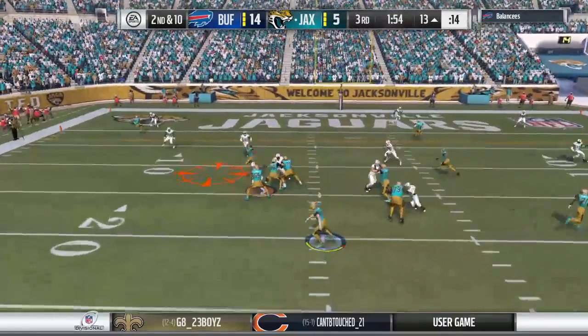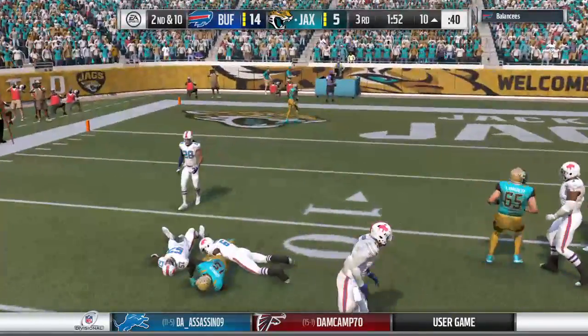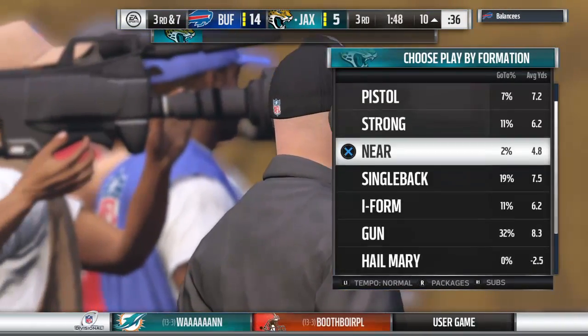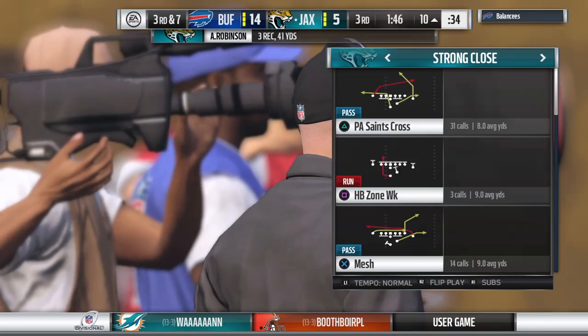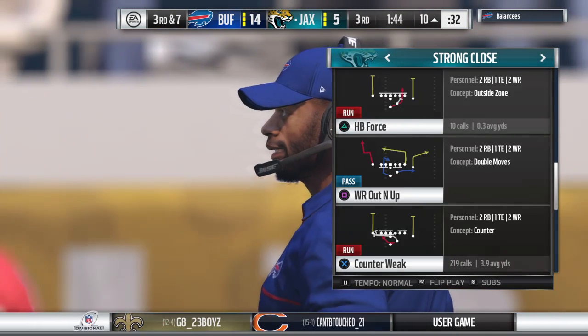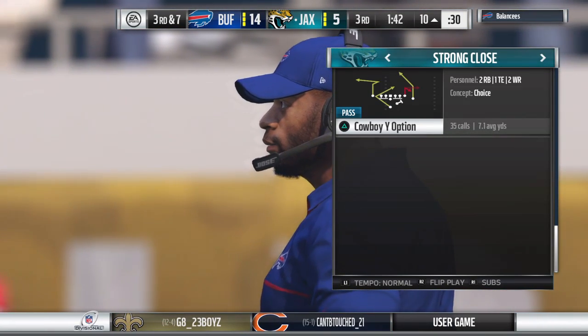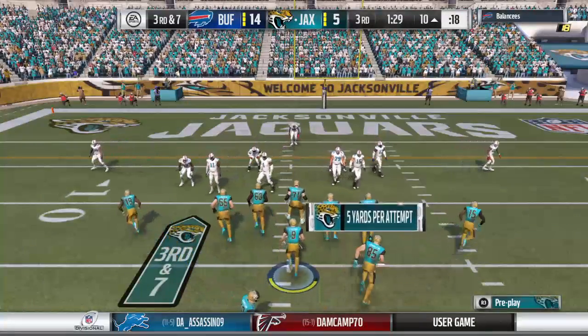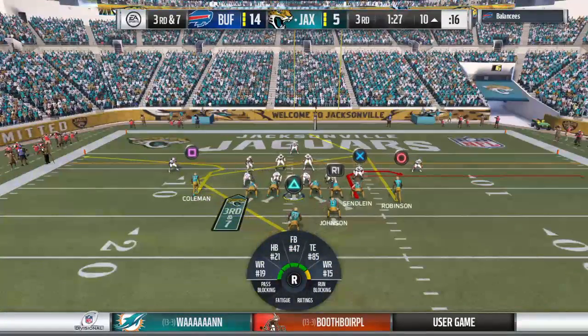Back to the air. Stafford on second down. Caught out left side by Robinson. Only 3 yards on the catch. It's third down. An 8-play drive to this point. So here's play number 9 on 3rd and 7.